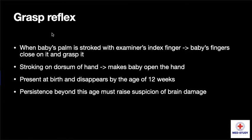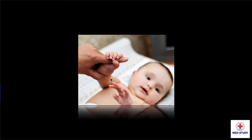Now grasp reflex. When baby's palm is stroked with examiner's index finger, baby's fingers close on it and grasp it. Stroking on the dorsum of hand makes baby open the hand. It is present at birth and disappears by the age of 12 weeks. Persistence beyond this age must raise a suspicion of brain damage. This image shows grasp reflex.